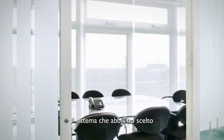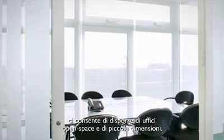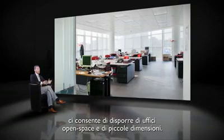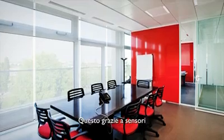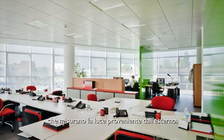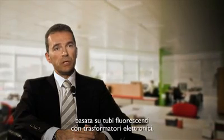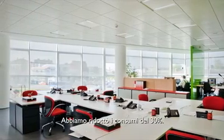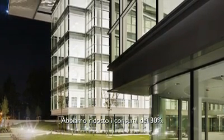The kind of system we have chosen allows us to have open spaces and allows us even to have small offices. This is achieved by some sensors that take into account and measure the light that comes from outside. It's the very latest technology with fluorescent tubes, but with electronic transformers. We have 30% less consumption.